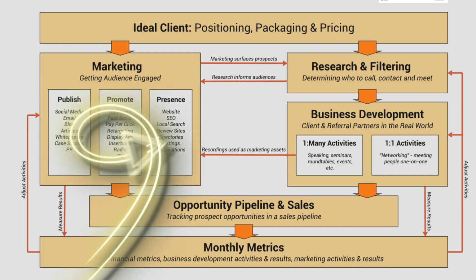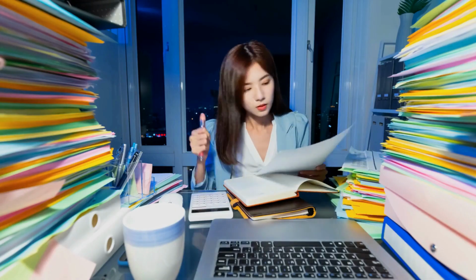It's those arrows that are going back up to the top, because very often people get stuck in thinking that their marketing and their sales are static, that they're just going to do one thing again and again, when in actuality, it is a system. And what we do with these monthly metrics is we decide, how can we get better?